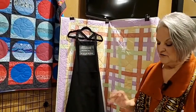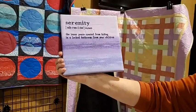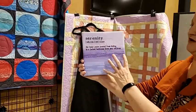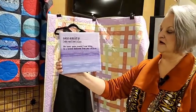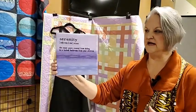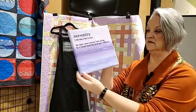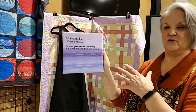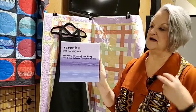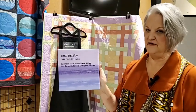The first one I did is called Serenity. The inner peace created from hiding in a locked bathroom from your children. And I just did this on a very serene piece of fabric that looks like maybe the sun just set. And it's just stapled over a simple dollar store frame. And this is going to my daughter-in-law. She's got 2 little boys. I had 2 little boys. I can relate to the fact that you just want them not to follow you in the bathroom.